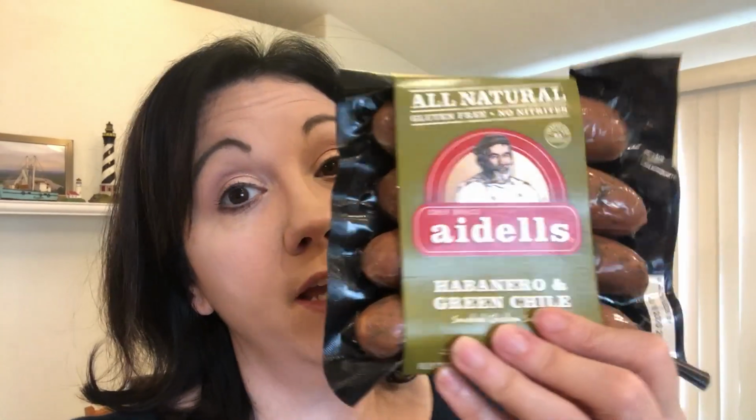The last meat item I wanted to bring up are sausages. I really like these Adele sausages. I like to have these just grilled up and eat them with some vegetables, or sometimes I just grill them up and eat them for lunch.